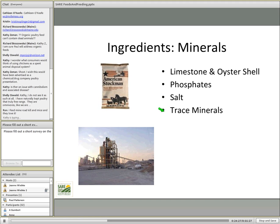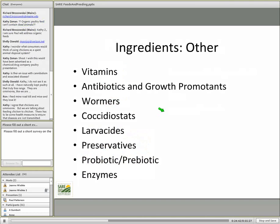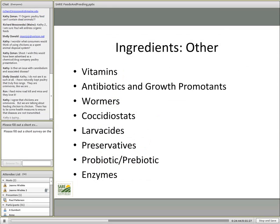And there's about 6 different trace minerals that a bird needs on a regular basis, and those can be provided by trace mineral salts, trace minerals added to the diet. And those are the basic ingredients. That's what we need. There are other ingredients that we look to that are essential parts of diets that include the vitamins. That's usually a vitamin pack. Sometimes birds need antibiotics or growth promotants. That's not regularly used with laying hens.